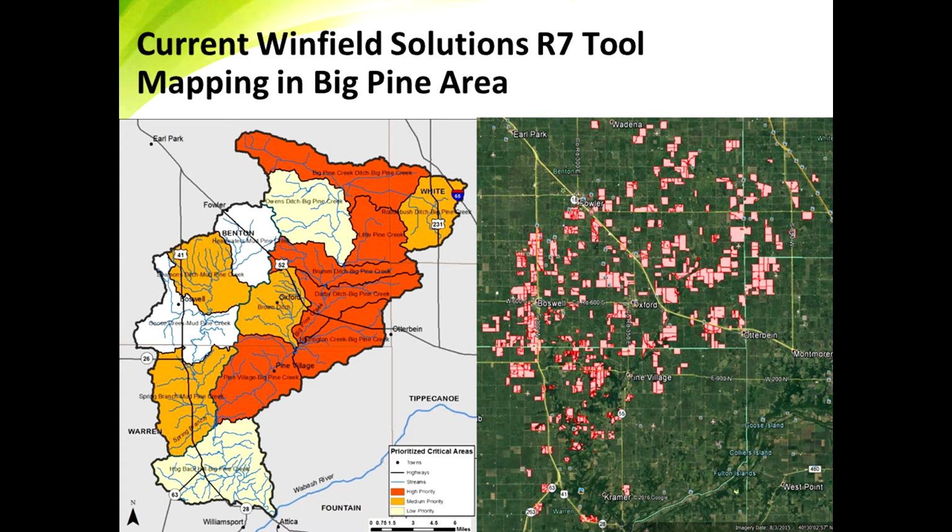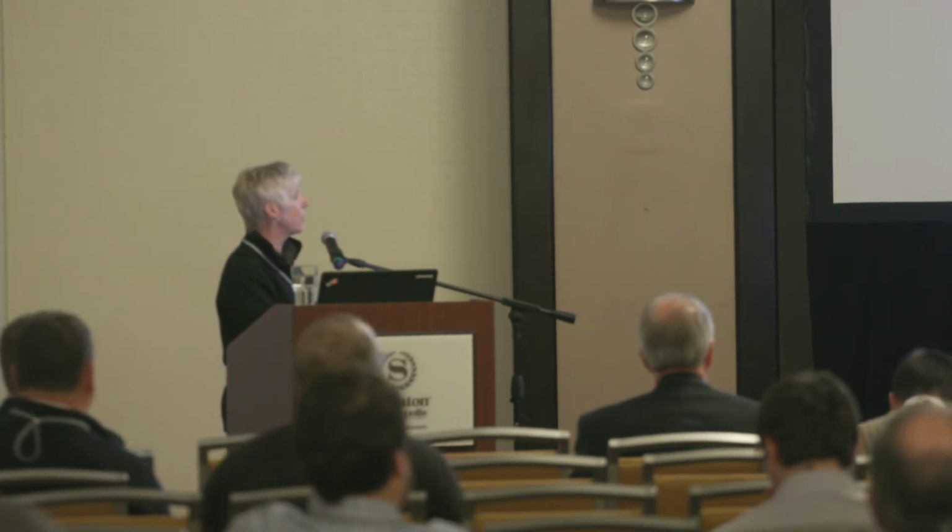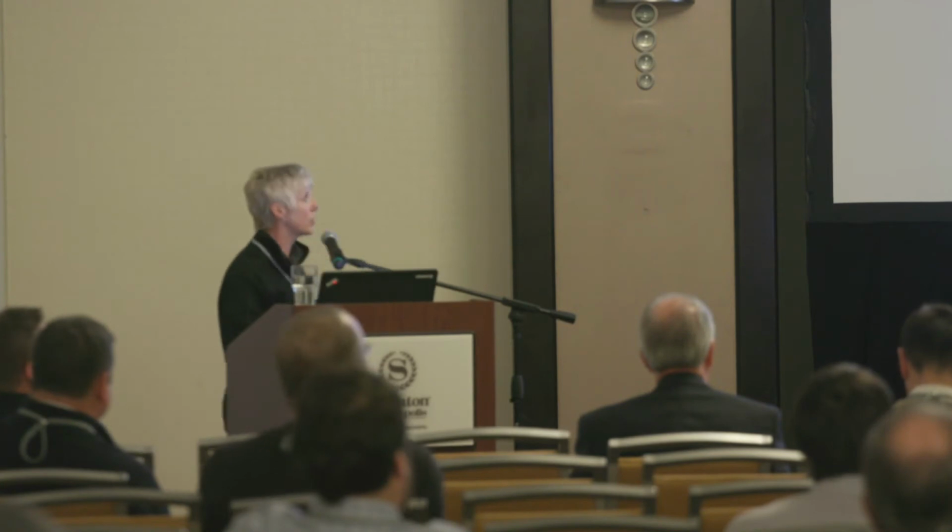It is about an hour to an hour and a half northwest of Indianapolis. We can see that we've got some priority sub-watersheds within the watershed. So that's the watershed itself, and it's going to drain right into the Wabash River. We've got relief, our soils are land areas with relief here, and we've got a lot of flat, black, drained soil in this part of the watershed as well. On the right is all the acres that we have a touch on. So this is what we've mapped in the Winfield United R7 tool. So it looks like we do have a lot of touches on that watershed itself.